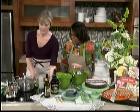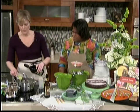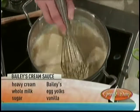Okay, and so you just added the... I just added a bit of sugar to sweeten it, and I'm going to toss the Baileys in now. Some might say that's not enough right there. Yeah, you can always add more later to taste. It's a good rule of thumb. Always add more later. I've got 2 tablespoons in there. You're going to whisk it.